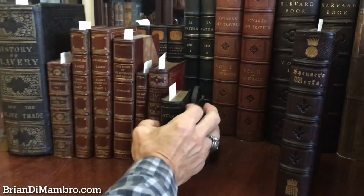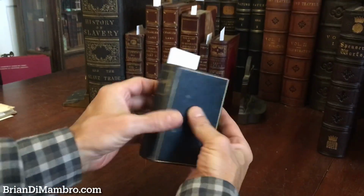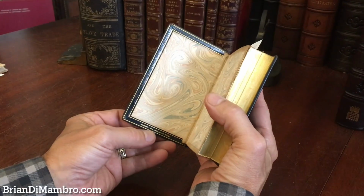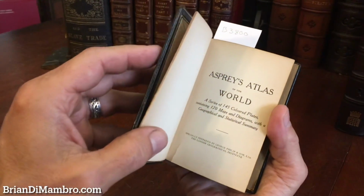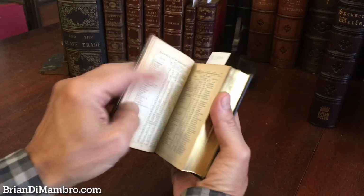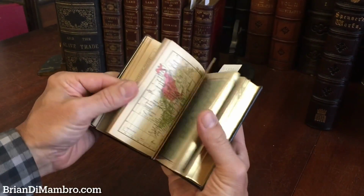And finally, what we have here is this charming small pocket-sized atlas, probably late 19th century full leather, like so. The binding stamped down here by Asprey of London. We see from the title page here that it has 145 colored plates containing 170 maps and diagrams. List of the contents, like so. Probably 1890s, something like this, maybe 1900.